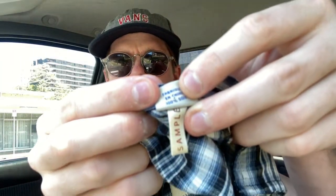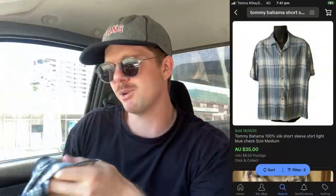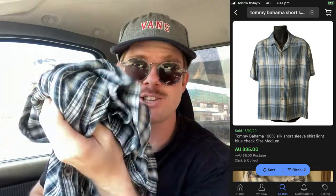Tommy Bahama. So I found Tommy Bahama. This one had a sample tag on it as well. I don't know if that means anything, but this one was just a plain short sleeve, button-up, checkered, collared shirt. Obviously silk Tommy Bahama, very good quality gear if you can get your hands on it. Paid $5 again for that. Had the sample tag, so I thought there might be some more value than not. So that was just the last one that I found in that one.